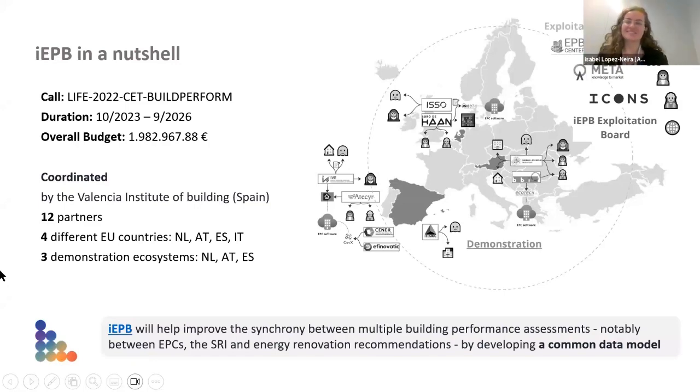Okay. It is a 3-year project. It has an overall budget of almost 2 million. We are 12 partners in total, and we have 4 countries, with 3 demonstration ecosystems: the Netherlands, Austria, and Spain. The main idea of the project is to help improve the synchrony between the multiple building performance assessments by developing a common data model. Especially, we will take into account the EPCs, the smart readiness indicator, and the energy audits that are needed for the energy renovation recommendations as the main points.